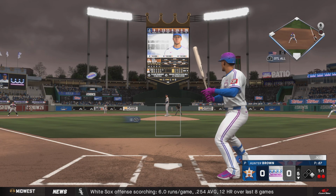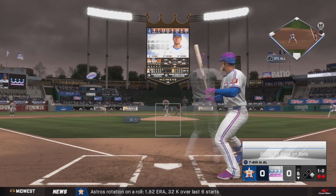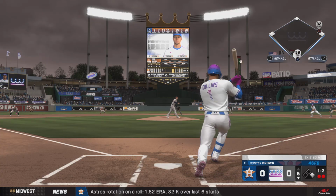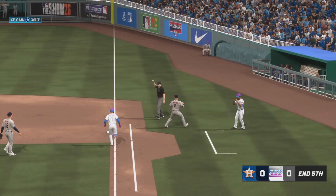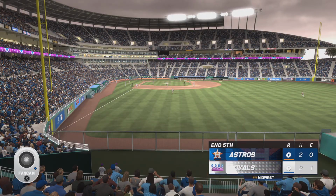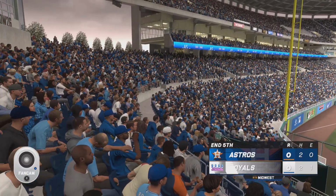Now the left fielder, Isaac Collins. And a big swing and a miss. Here's a high chopper. He takes it himself to the bag, and that'll do it. Still nothing on the scoreboard for him after 5. This is Royals baseball on the show Midwest.